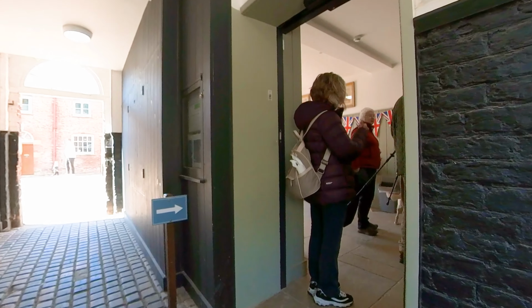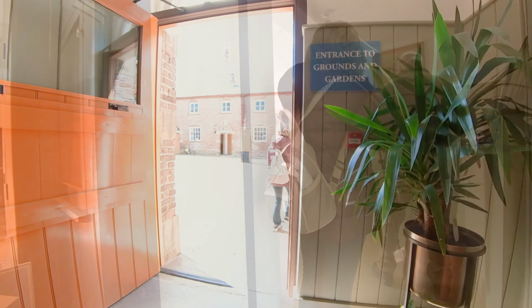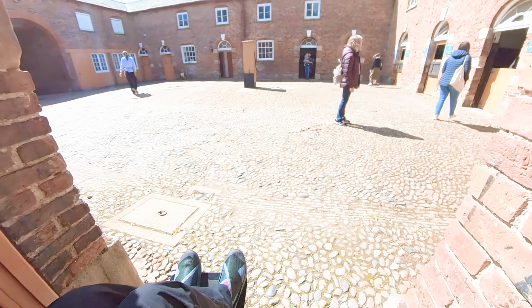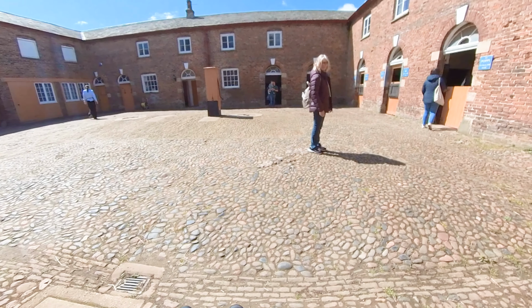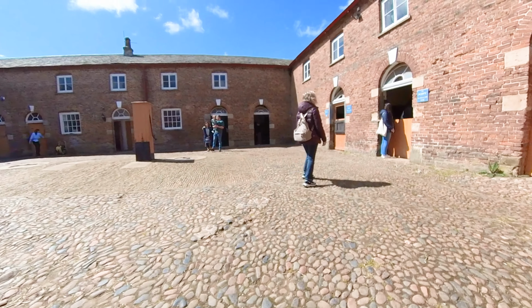Entry is gained through the historic stable block, which is still used today for the beautiful Shire horses, as you'll see. As you can see, the main courtyard is cobbled. No problem for my chair, but as we find later, not great for a basic manual chair with supermarket trolley front wheels.